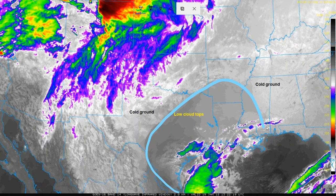The brighter gray shaded areas actually have clear skies. And they appear colder on this enhanced infrared image because the ground is colder than the tops of the low clouds and fog in this area. For the record, these very brightly colored areas actually do represent very cold cloud tops, which are high in the troposphere.